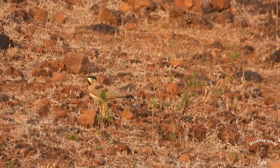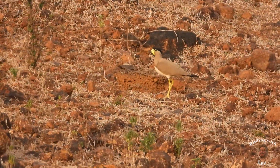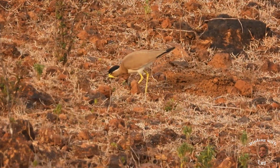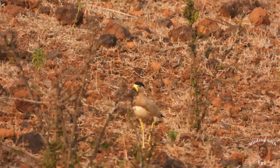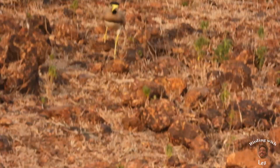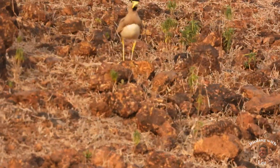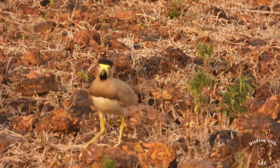Threats in Amboli. Loss of open grassland habitat due to agricultural expansion and human activity. Predation of ground nests by stray animals. Significance in Amboli. Highlights the ecological value of grassland and scrub habitats within the region. Acts as an indicator of the health of open ecosystems as it thrives in undisturbed areas.